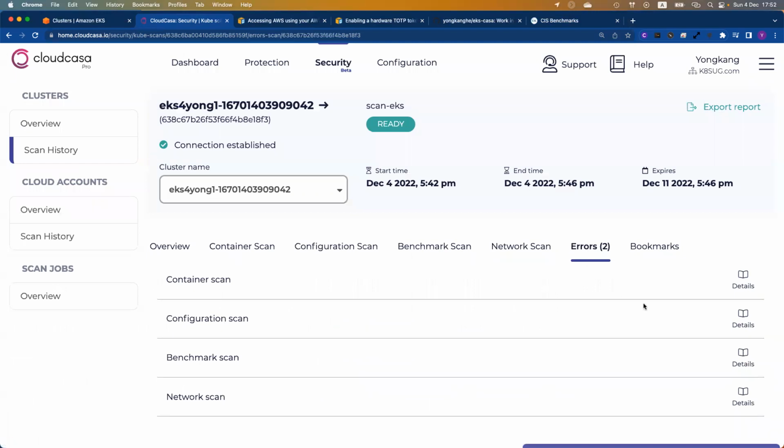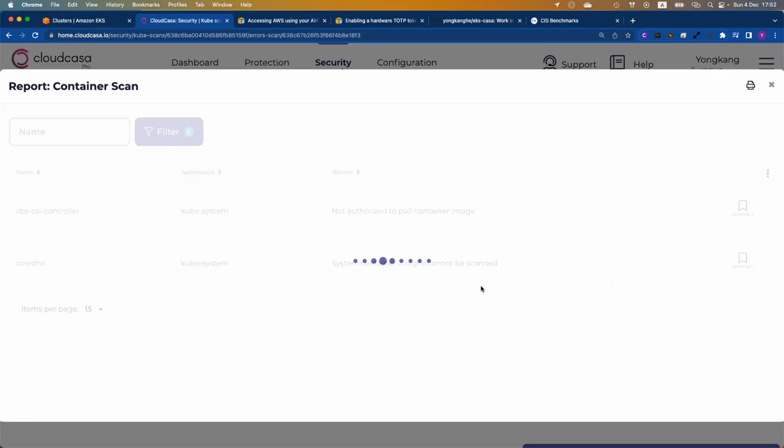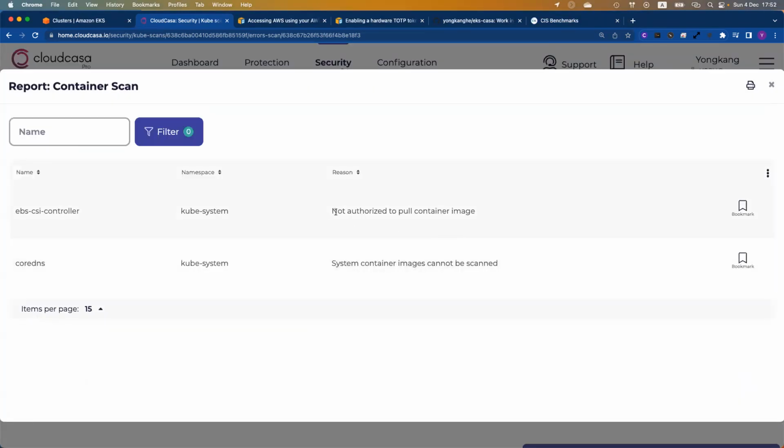And also I have 2 errors listed under container scan. If you want to go through them one by one, you just click the details. What are the 2 errors? Not authorized to pull the container image for the EBS CSI controller. The second one, CoreDNS, the system container image cannot be scanned. Okay.